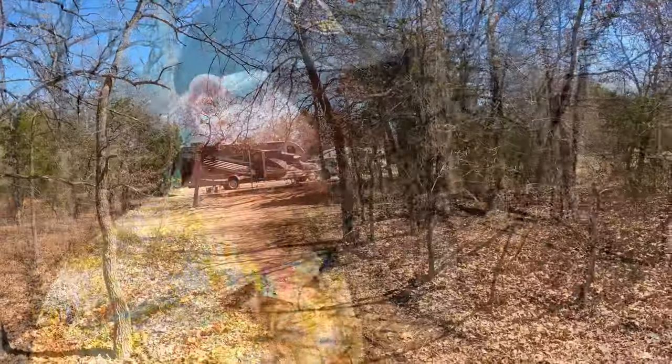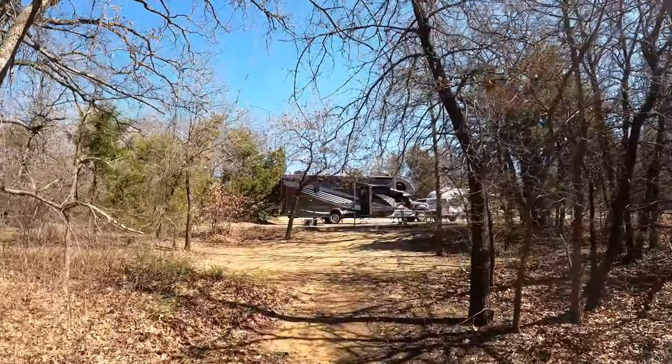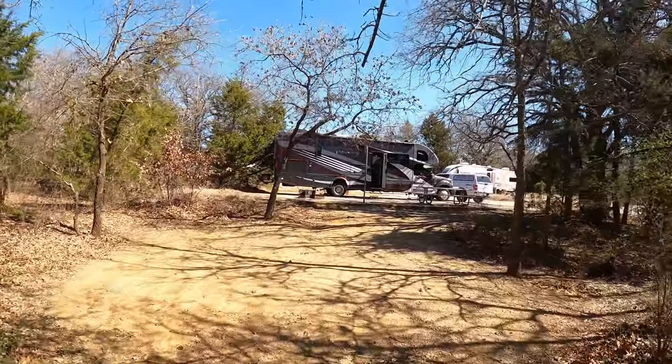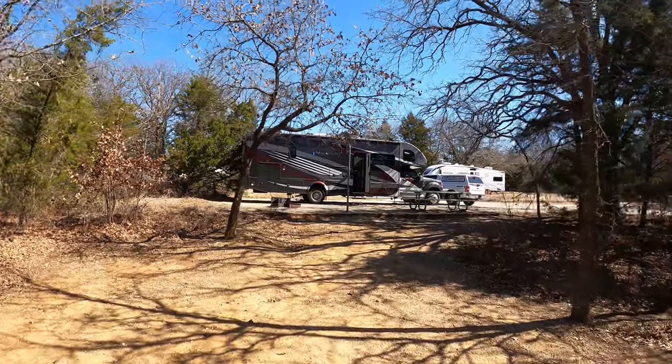Well, this is one of my favorite Texas state parks, and you'll see why. So I'm gonna finish getting everything set. I'm just about done anyway, but I'm gonna finish getting things set, deploy Little Red, and we'll go see some stuff at the Johnson Branch Unit of Ray Roberts Lake State Park. Let's go see some stuff. Talk about the campsite here at Ray Roberts Lake State Park, Johnson Branch Unit.